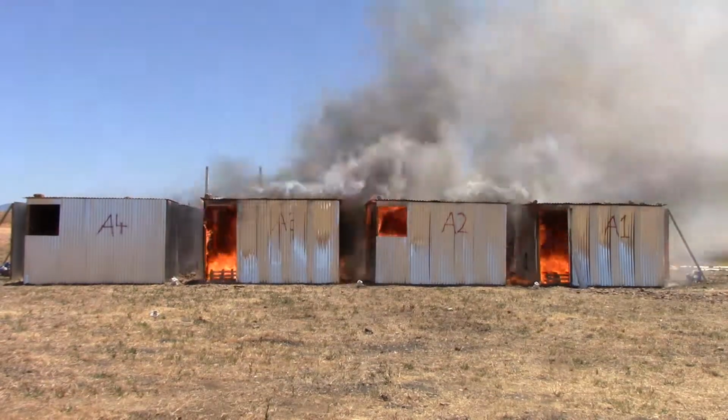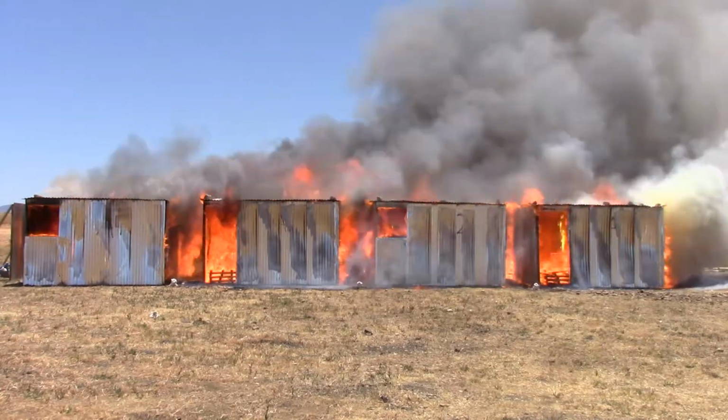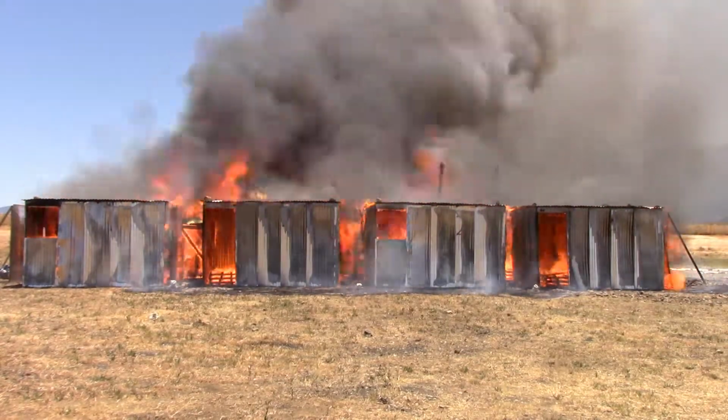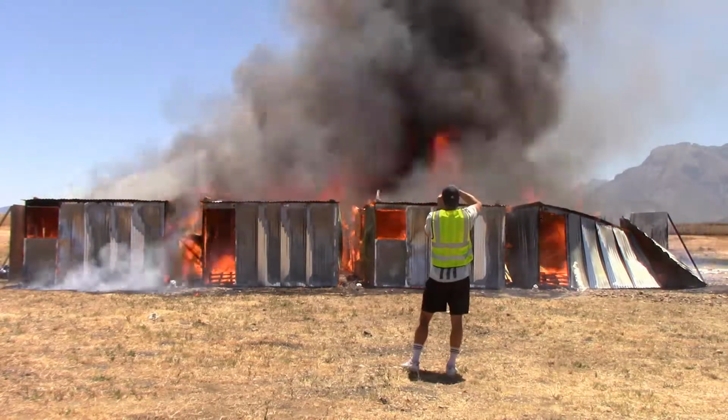In this final video, you can see a front view of the 4 homes where the fire was started, and then the fire was allowed to move away from us. And you can just see how intense it was. Even a firefighter in full PPE wouldn't survive in the midst of that blaze.